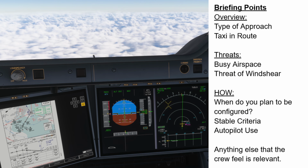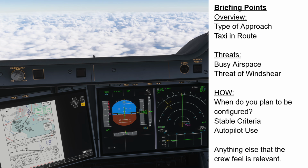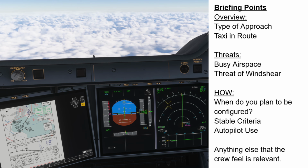And then also we talk about the how. So we'd agree on when the aircraft will be fully configured. We'd review our stabilized approach criteria and also discuss the planned use of the autopilot. And then also we'd cover any additional points that the crew feel are relevant for today's approach.